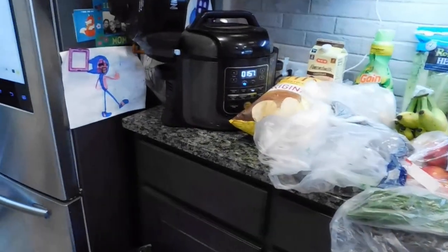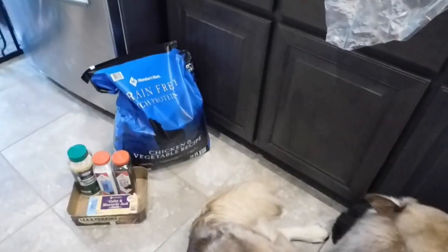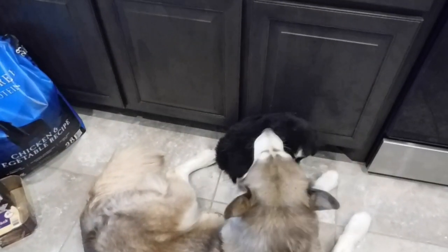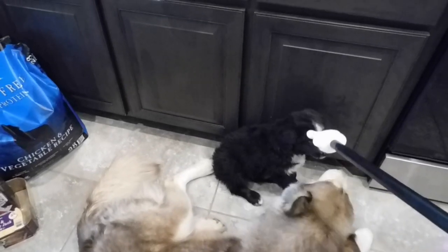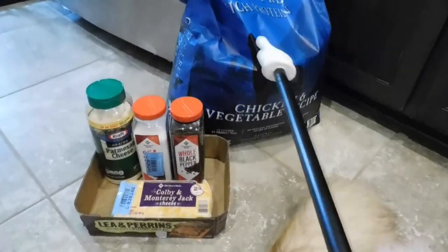I'm going to start down here on the floor with the Sam's Club haul. There are our dogs. The husky is Kiba, and that little guy over there is Gustavo, but I'm thinking about calling him Gus. I don't know. Anyway, this is my Sam's Club haul.